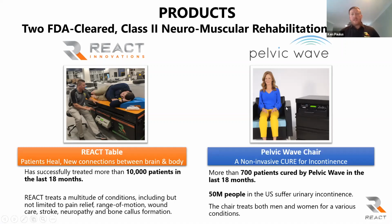The product on the right is our pelvic wave chair. In the same vein, for feminine health, although 30% of our patients on our chair are male, we cure urinary incontinence through pelvic wave. Patients simply sit on the chair, and we're able to stimulate the full pelvic floor. It's the only device in the world that can stimulate pelvic floor muscle tissue up to 4 inches in depth. I'm proud to say that in the last 18 months, we've cured over 700 patients of urinary incontinence, a condition that affects over 50 million people in the United States.